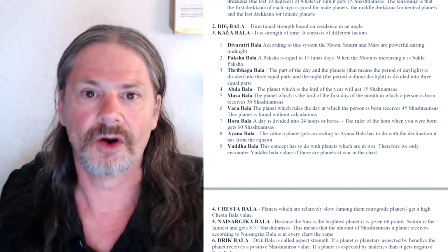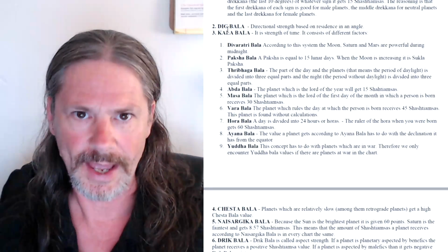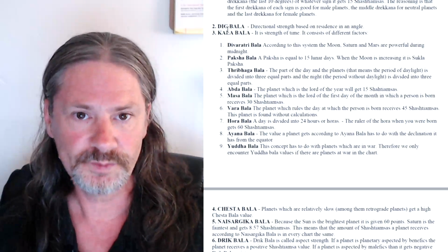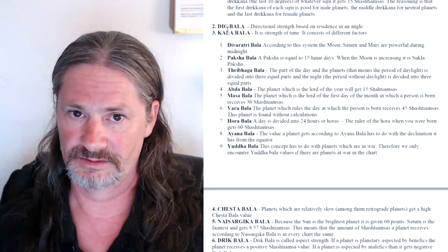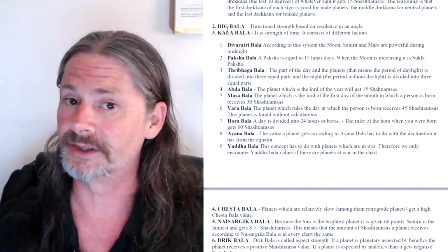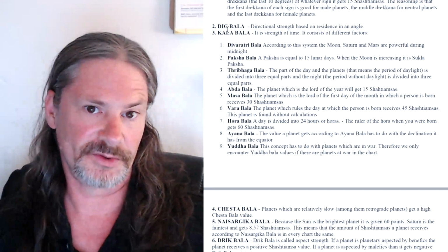Like everything else. Oh, your sun is good in the 10th house. Okay, what's good about it? It's good for your career. Okay, how? Because, for example, the Moon has directional strength. Moon and Venus have directional strength in the 4th house. But if they're in the 10th house, they're also good for the career. They help the career, but they create some complications. So in this video, I'm going to talk about some of those things.